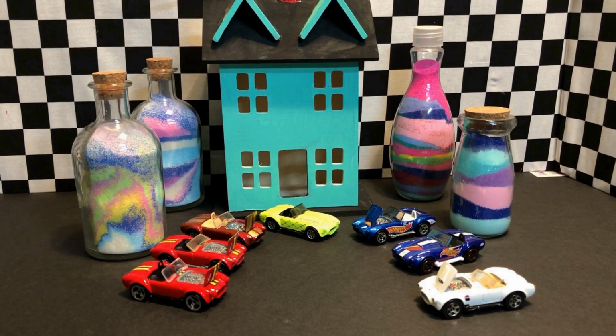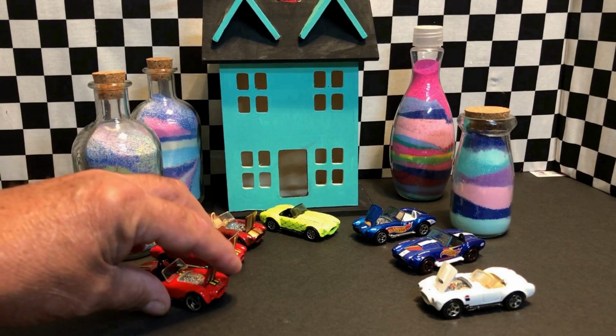Went and picked up seven Hot Wheels model Cobras, six of them from 1982, one from 2019. Picked them up from a guy named Eddie over there at Simple Customs. He's got a YouTube channel called Simple Customs. They call him the Godfather. You can check him out at Simple Customs. But anyway, I thought I'd show them to you. Let everybody see what I got.